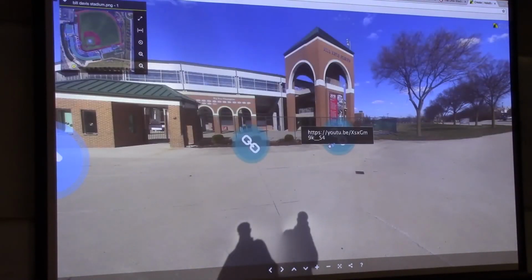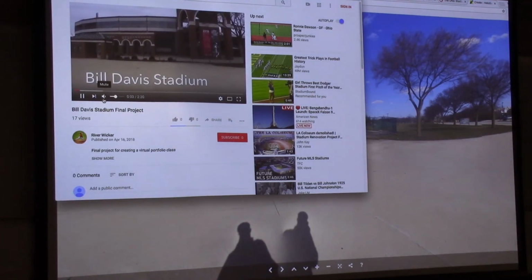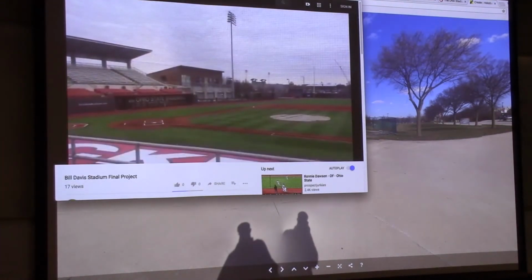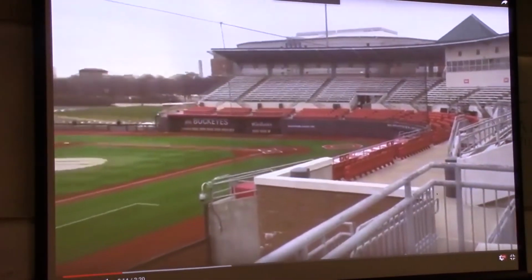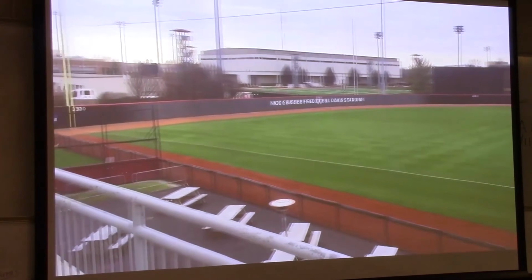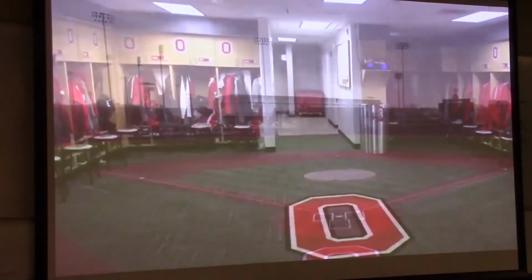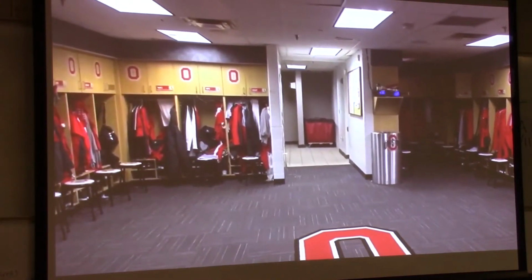From the Bill Davis Stadium located at 650 Borough Drive in Columbus, Ohio, home of the Ohio State Buckeyes baseball team. Bill Davis has the capacity to hold 4,450 fans in the stands, and on May 18th of 2002, the Buckeyes set the record for attendance by having a sellout crowd of 5,360 fans against the Minnesota Golden Gophers. Here at Bill Davis, we have a weight room, a visitor's locker room, and a home locker room, and also batting cages with indoor pitcher's mounts.